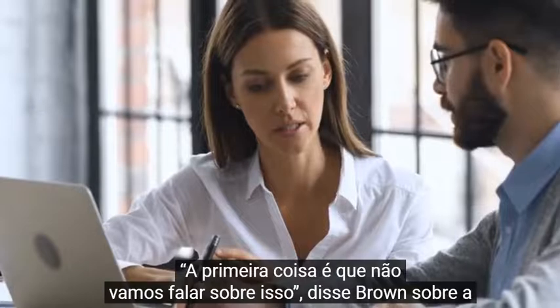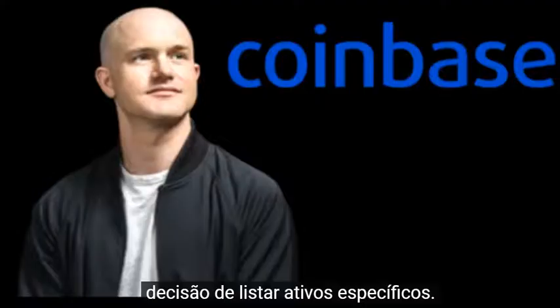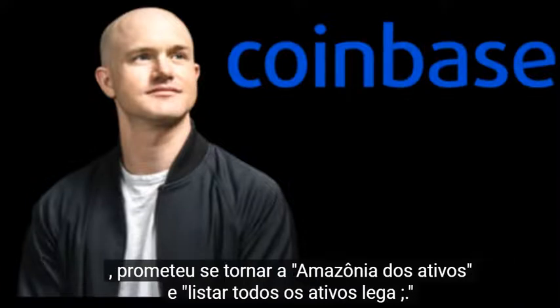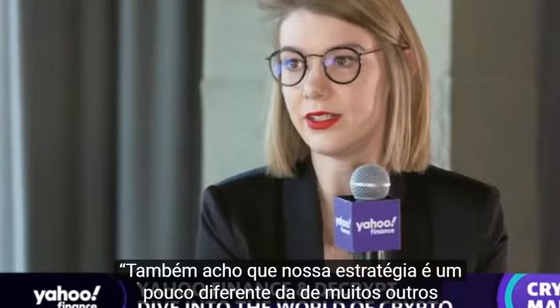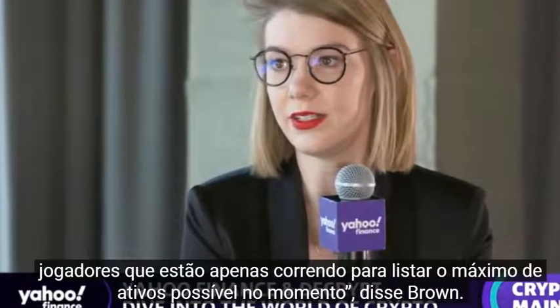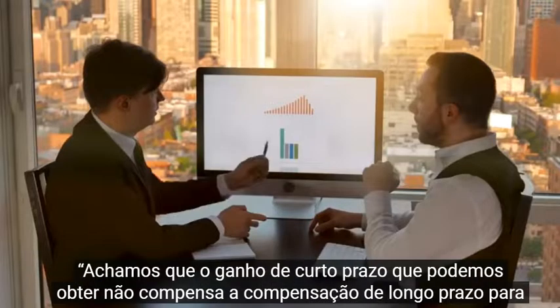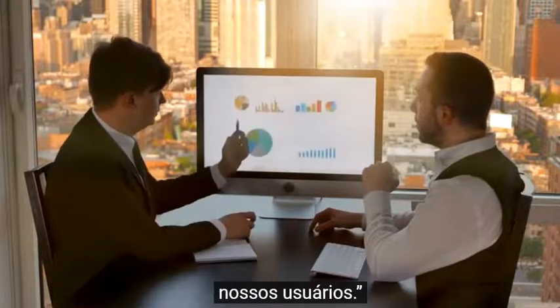First thing is that we're not going to talk about it, Brown said about the decision to list specific assets. More importantly, the company isn't following the route of Coinbase, whose CEO, Brian Armstrong, has vowed to become the Amazon of assets and list every asset that's legal. And Brown appeared to take a shot at Coinbase in her response about Shib. I also think that our strategy is a little bit different than a lot of the other players out there who are just racing to list as many assets as possible right now, Brown said. We think that the short-term gain we might get is not worth the long-term trade-off for our users.